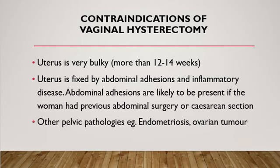Abdominal adhesions are likely to be present if the woman has had previous abdominal surgery or cesarean section, especially repeated cesarean section. Some of the other pelvic pathologies in which vaginal hysterectomy is contraindicated include endometriosis and ovarian tumors. In these cases, usually laparotomy is better than the vaginal route. But some of the experts are also able to remove ovaries by the vaginal route if they are not very big.